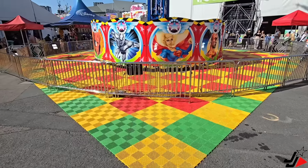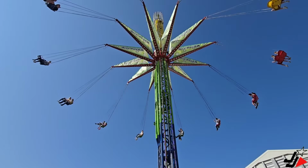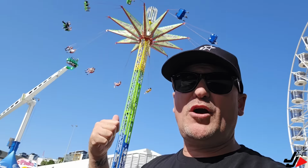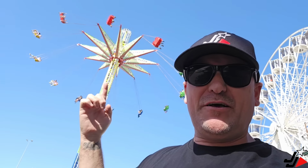All right, so I've had my ride on the Ferris wheel, now I'm going to check out the rest of the rides. Hey, check out the Skyfly they've got here at the Ekka. It's pretty much exactly like the Trident.